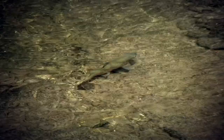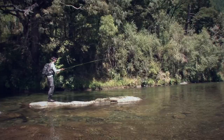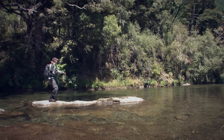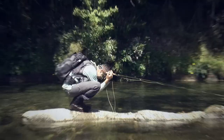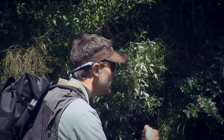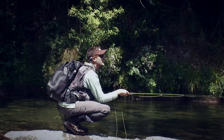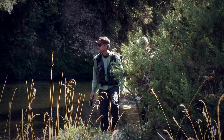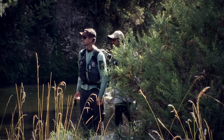Morten tried both small nymphs and dry flies, but the conditions are very tough. Oh yeah. He turned. Shake on me, actually. It's a hole in there. Yeah. Almost on a big rock.